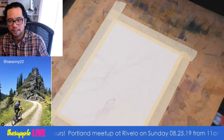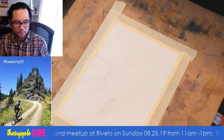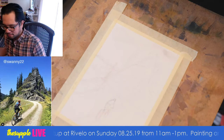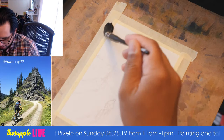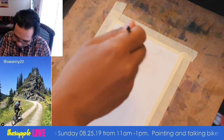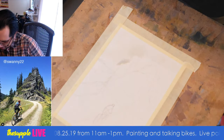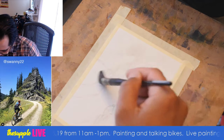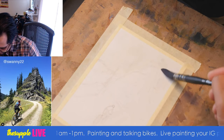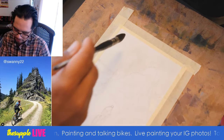So I'm going to do a technique called wet on wet, if you're not familiar with watercolor. It's where you pre-wet the page so that the paint will bleed into itself. Whoa, didn't mean to do that. Okay, so that was an accident, in true Bob Ross fashion. Okay, so pre-wetting the page with just some plain water.